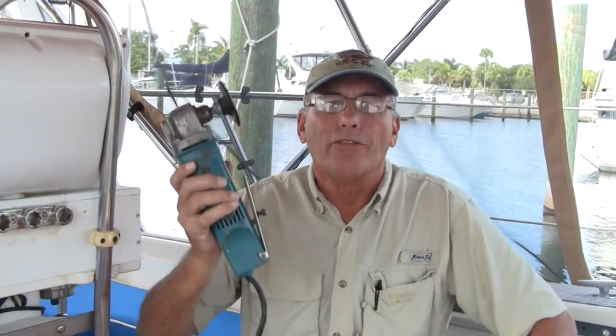One of my all-time favorite tools is this Makita angle drill. Now, you might not think an angle drill would be all that useful right off the bat. You'd think, well, I just need this to get into tight places. But I very rarely use this drill for actually drilling holes. I use it for a bunch of other stuff, though.